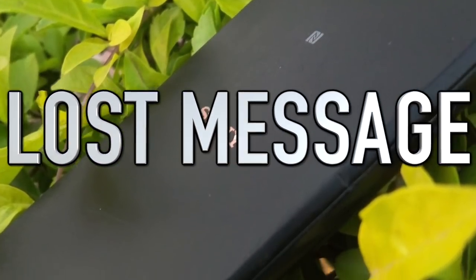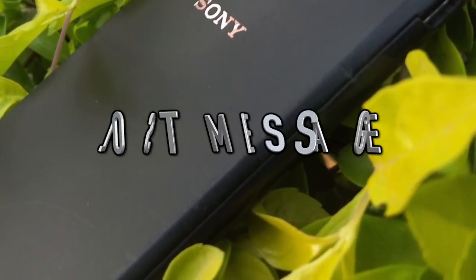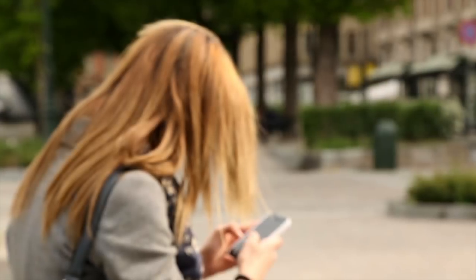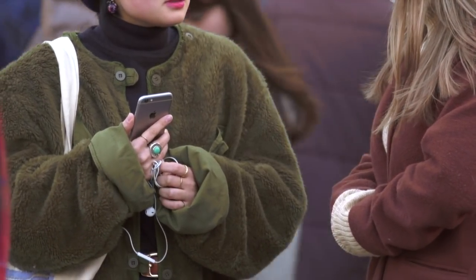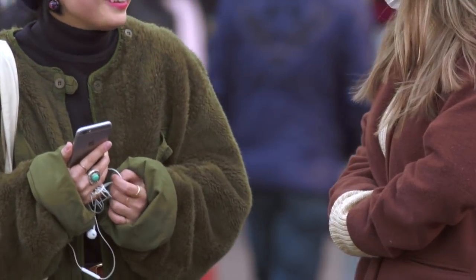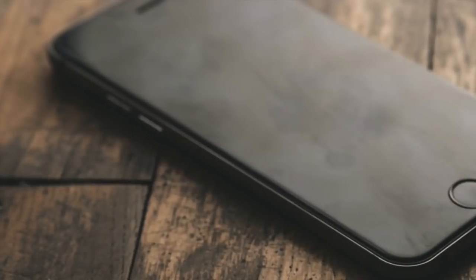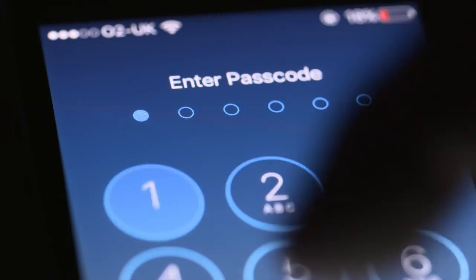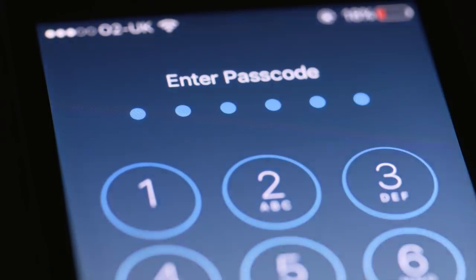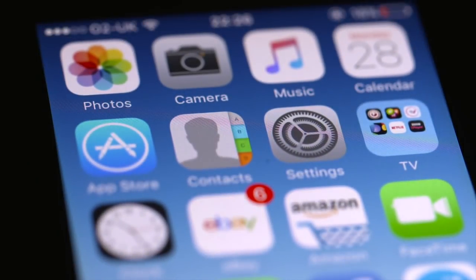Next up, we have Lost Message. Imagine losing your phone. 10 years ago, it would have meant you just had to add all your contacts back in. But today, losing your phone means losing all your photos, music, bank info, social media accounts, yeah, pretty much your entire life. Well, what if I told you there's an easy way to make sure your phone never gets lost again? You may think that even if a kind stranger wanted to return your phone, they couldn't, because nobody else knows your unlock code but you.